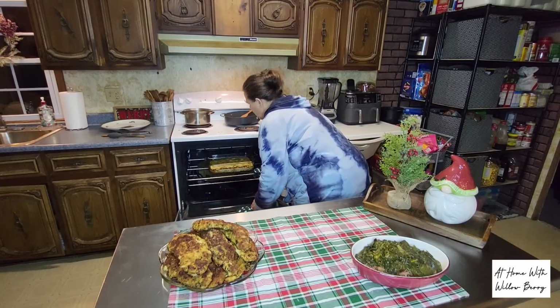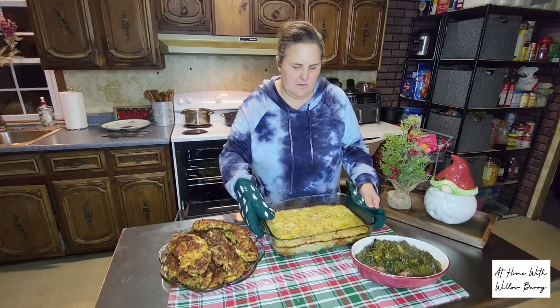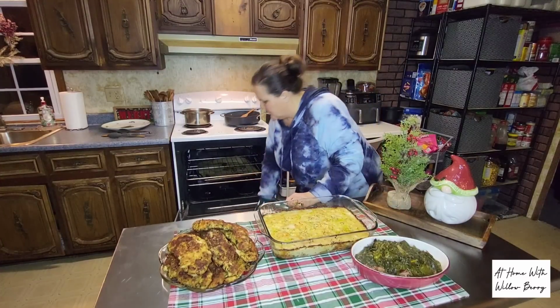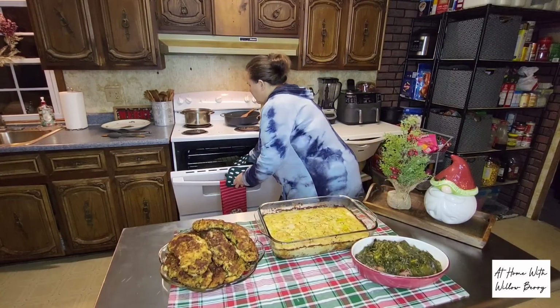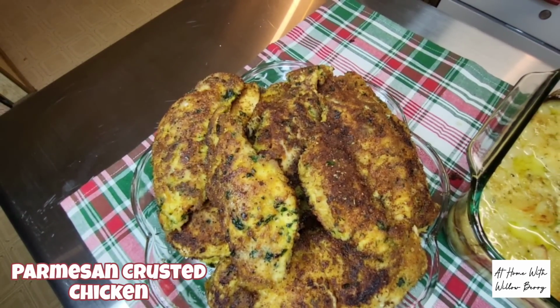Dinner is ready, y'all. I really wish y'all could smell the deliciousness coming from my kitchen right about now. All the herbs that I use to season the chicken and the scalloped potatoes smell wonderful, and I can't wait to dig in.